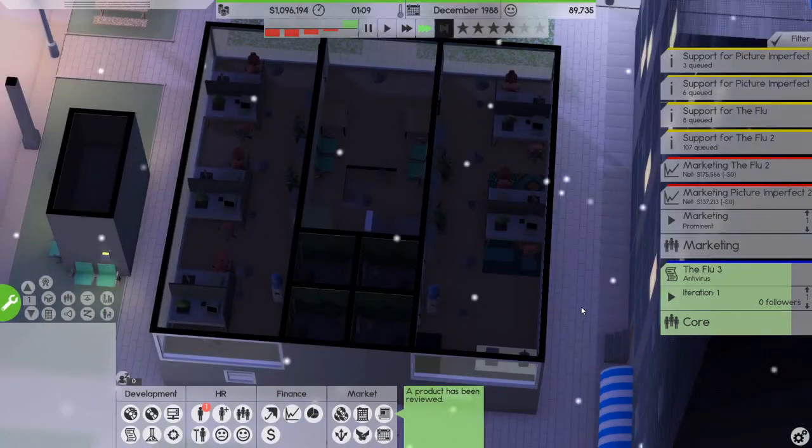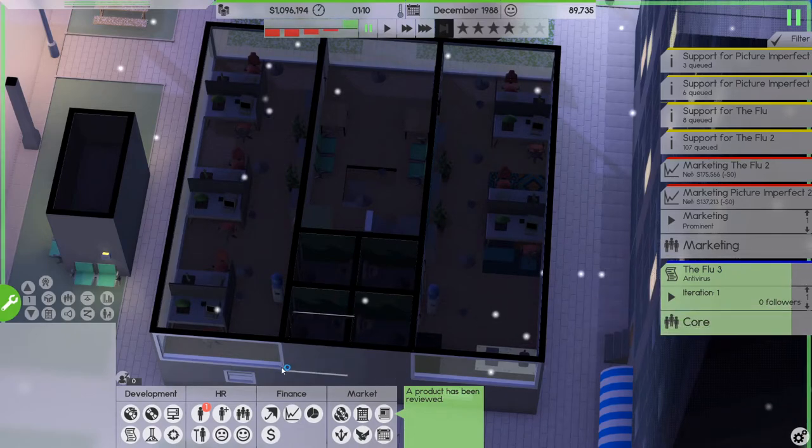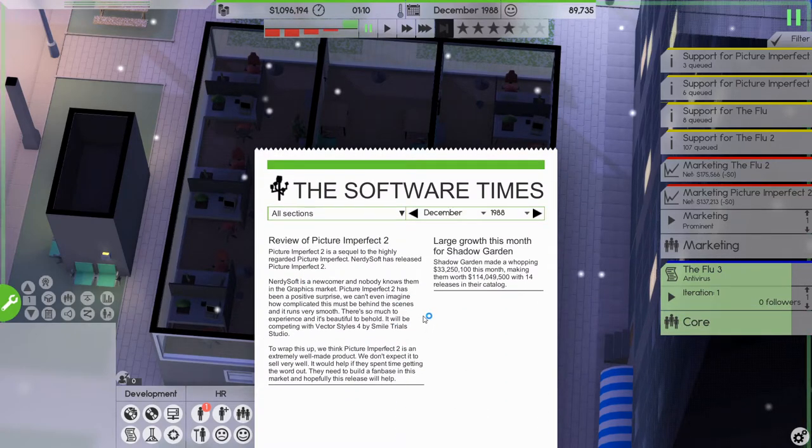Accept all. We did make money. Review of Picture Imperfect 2, a sequel to the highly regarded Picture Imperfect. Microsoft has released Picture Imperfect 2. Picture Imperfect 2 has been a positive surprise. We can't even imagine how complicated this must have been behind the scene. There's so much to experience. We'll be competing with Vector Styles 4. To wrap this up, we think Picture Imperfect 2 is an extremely well-made product. We don't expect it to sell very well. It would help if they spent the time getting the word out. They need to build a fan base in this market, and hopefully this release will help.